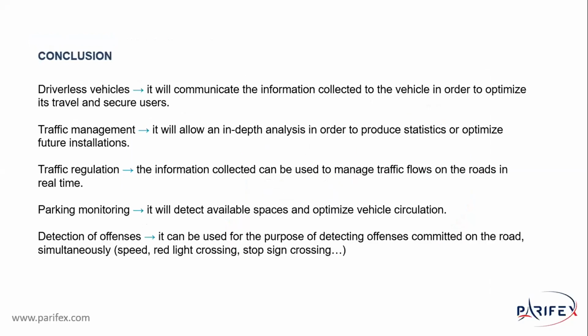To conclude on my part, these are all the possible applications we've been working on, but actually the possibilities are endless. Once you know that we can gather that much information in real time, we just need to use the data in different applications. There are many possibilities, and we just don't have the time yet to cover all the applications. But so far, we've been working on driverless vehicle projects, traffic management, traffic regulation applications, smart parking also. There are some very interesting cases. And obviously, our main activity is detection of offenses for enforcement.